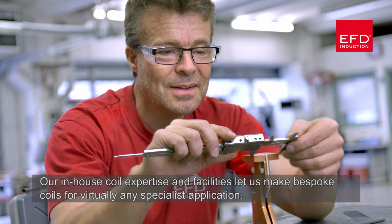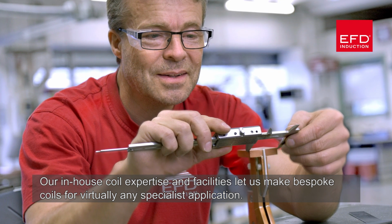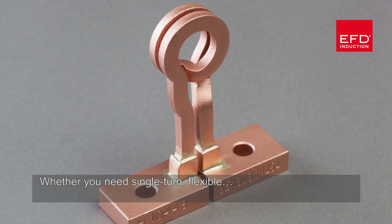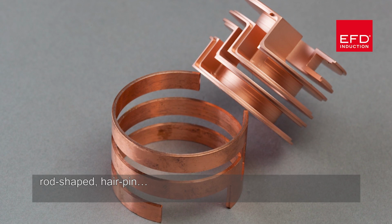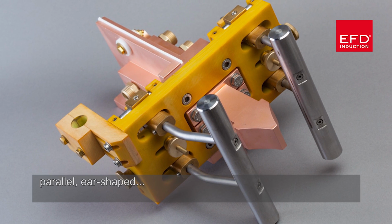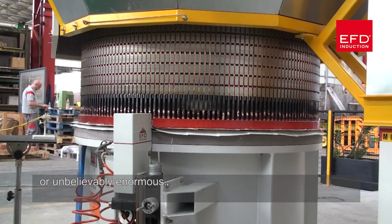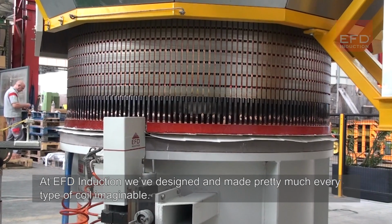Our in-house coil expertise and facilities let us make bespoke coils for virtually any specialist application. Whether you need single turn, flexible, multi-turn cylindrical, left turn, right turn, rod shaped, hairpin, parallel, ear-shaped, new, reconditioned, tiny, big, or unbelievably enormous, at EFD Induction we've designed and made pretty much every type of coil imaginable.